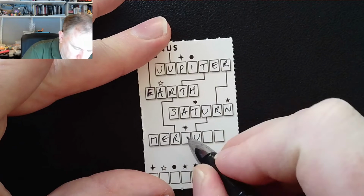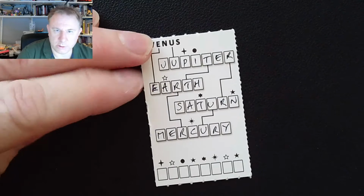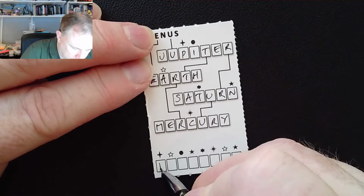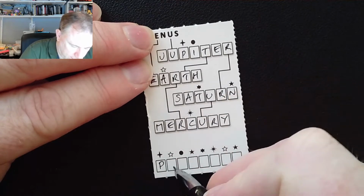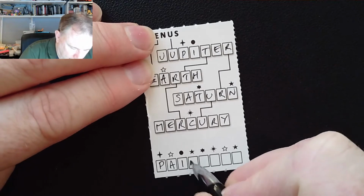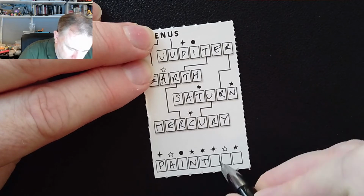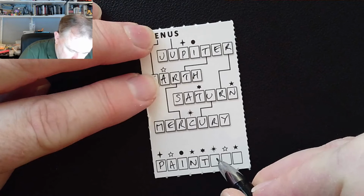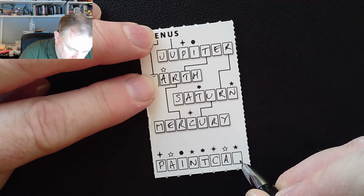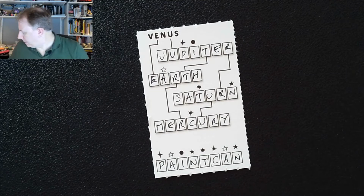Okay, so then we extract the letters that match the symbols, I imagine, and it probably gives us the description or the name of a type of object that's in the picture. So the plus is the P up here. I guess they're all stars of varying kinds. The 5-pointed white star is the A, the circle is the I, the solid 5-pointed star is the N. It's going to be painting or something, isn't it? The 6-pointed star is a T. Oh, paint C. Paint. Let me just find the final letter. Paint can. Okay.